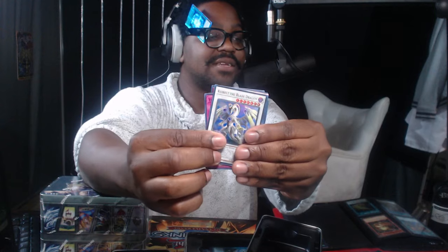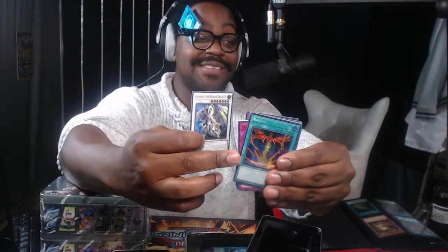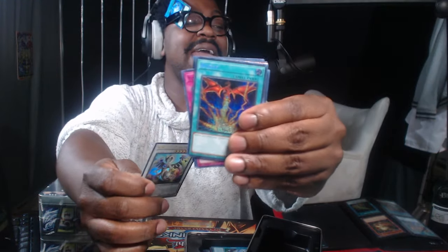I like this card, actually. Oh, we got a UR. Actually, that's pretty nice UR printing. Raigeki! Actually, I will use this. It's actually pretty good. I do use the Raigeki. Altar Raigeki is pretty disgusting. Oh, Raigeki! And we're going to actually use that, too.